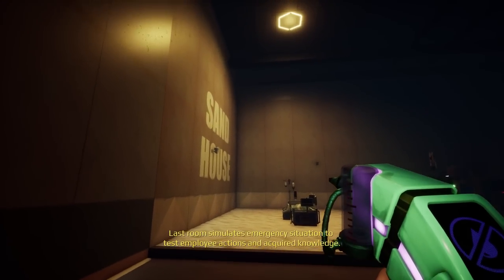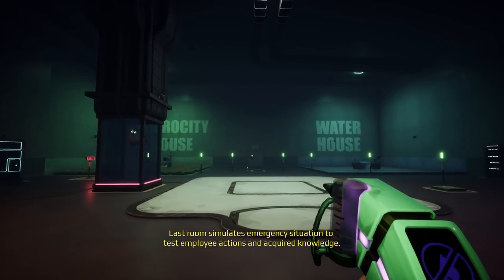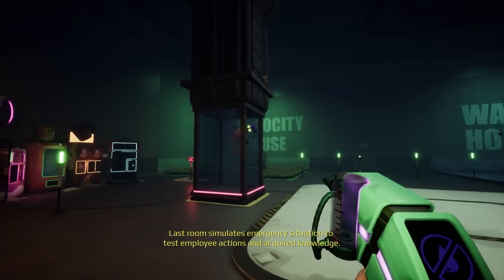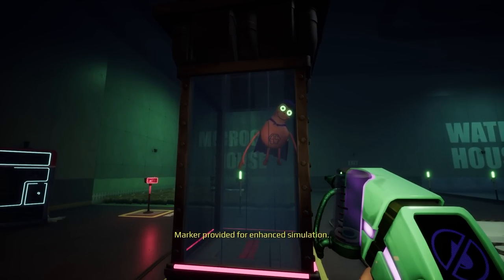Lost Room simulates emergency situation to test employee actions and acquired knowledge. Marker provided for enhanced simulation.